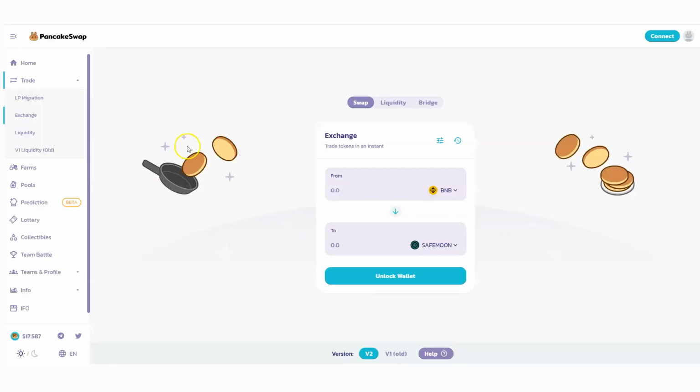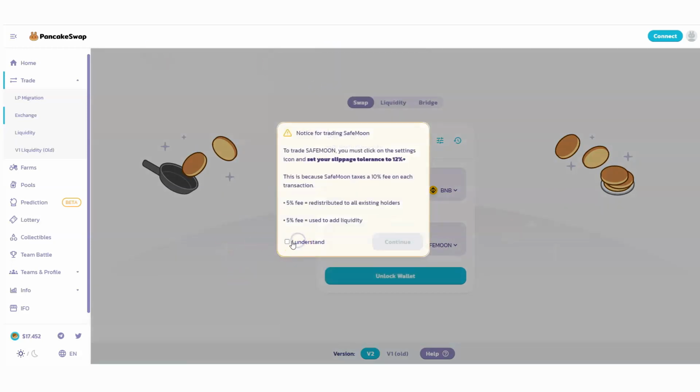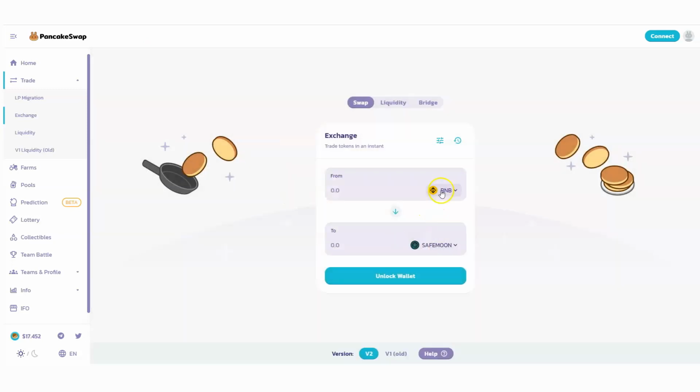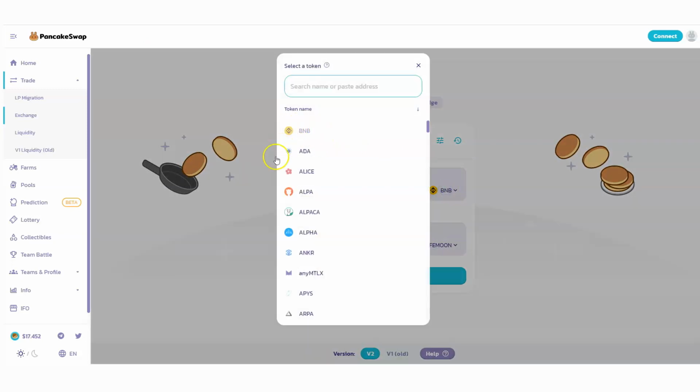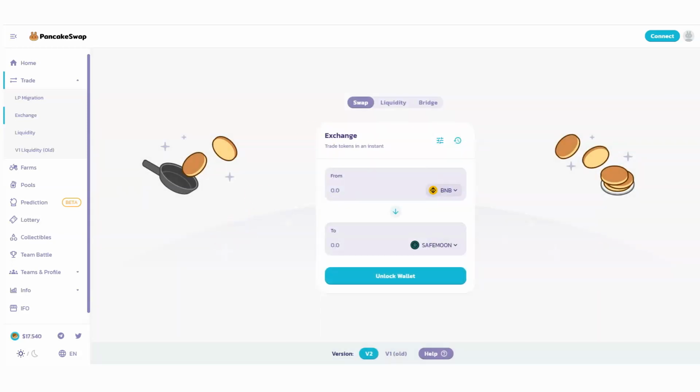You can also get it on PancakeSwap. You can download the actual mobile app of the Trust Wallet and swap it with BNB and buy Safemoon that way. I'm on PancakeSwap, the exchange, so you can actually buy BNB and exchange it for Safemoon. So that's also how you can do it. Just type in Safemoon right here on PancakeSwap, and there you go. You do have to get some BNB though. You definitely have to get some BNB to be able to swap that as well. And that's a good way of getting Safemoon if you want to buy it.